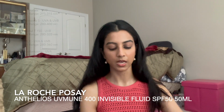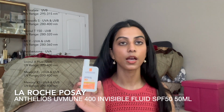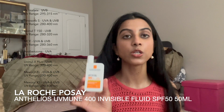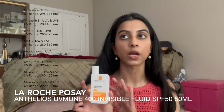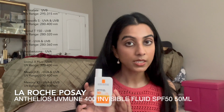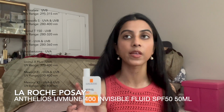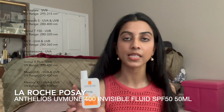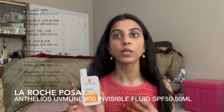Next, this is one of my favorite sunscreens. This is the La Roche-Posay Anthelios UV Immune SPF 50+ sunscreen. This is the 400. This has a new added long range UVA sunscreen filter. I've tried their tinted sunscreen that is also a chemical sunscreen but has tint to it, which I think is such a unique formulation, because the tint for La Roche-Posay is a perfect match for my skin. It does not leave any white cast. It does not make me look too tan.